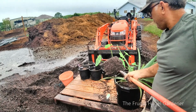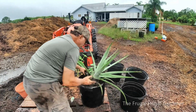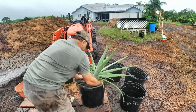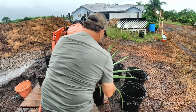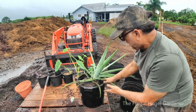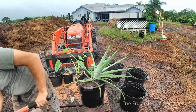Okay, now I'm going to have to fill in all the way around it. I'm trying to push it around the way that it's leaning. It's okay to leave it leaning, but you want it filled in so the root doesn't lean.